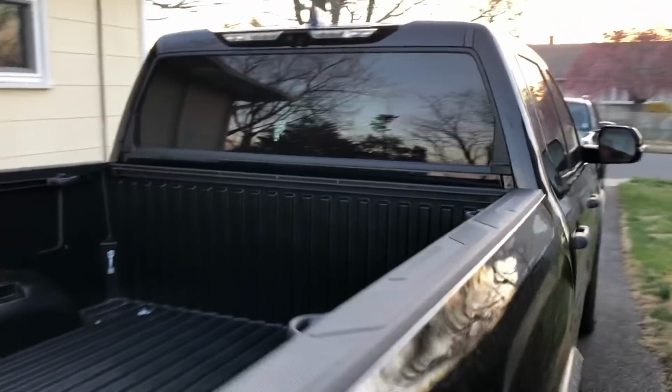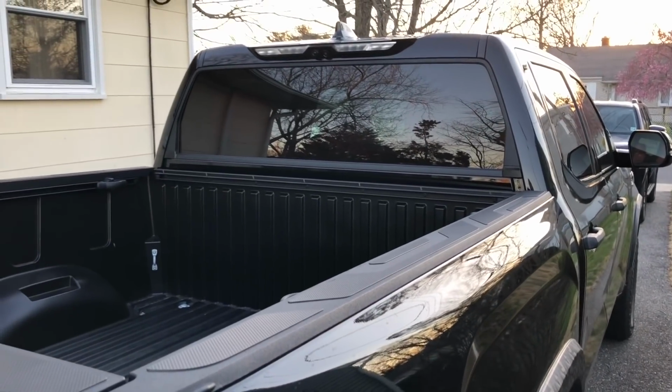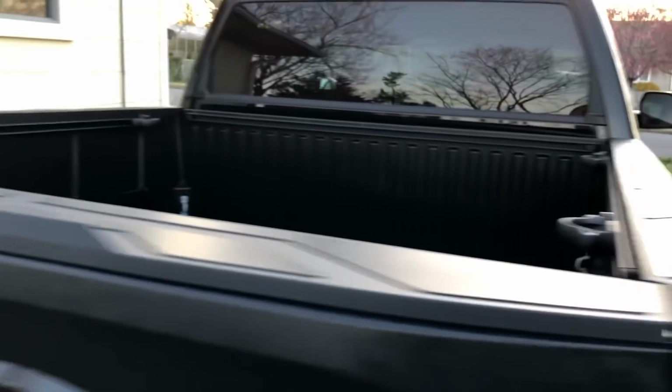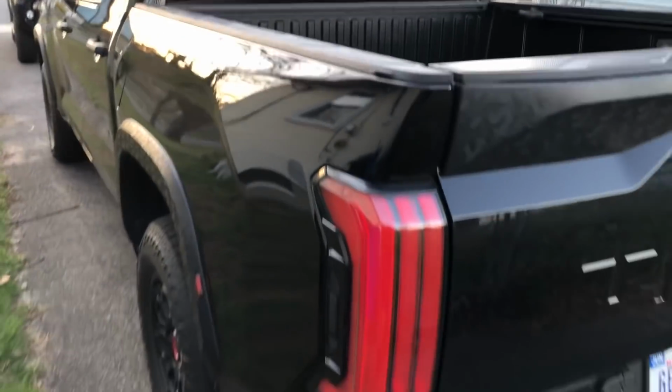Okay, that window still goes all the way down. Thank you, Mike Sweers, for that. That is a personal gift to us from Mike to keep that window going all the way down. It can be defrosted, it's amazing. These lights all have little TRDs in them in the front and the rear, which is cool on the markers. So it's a good looking truck.